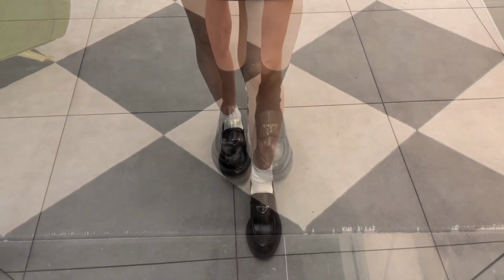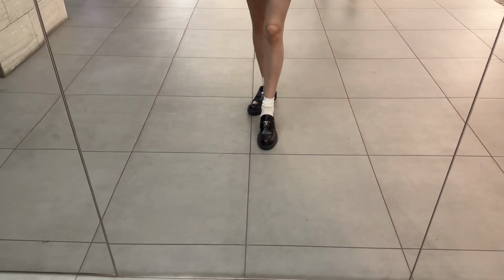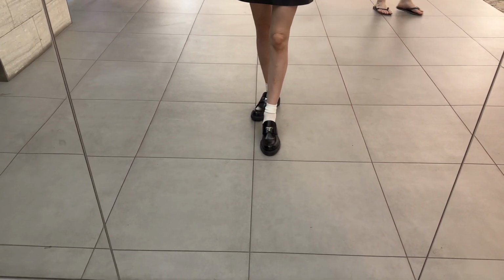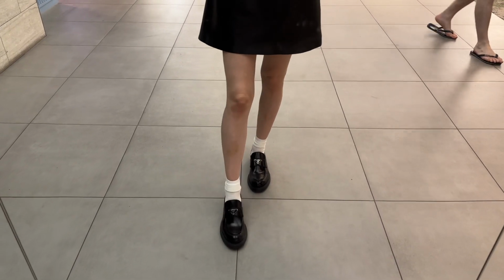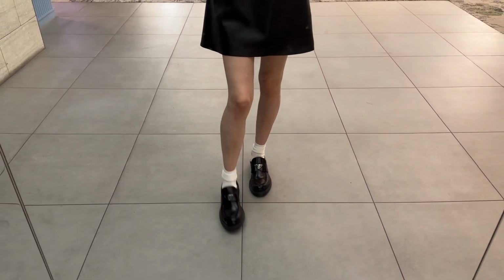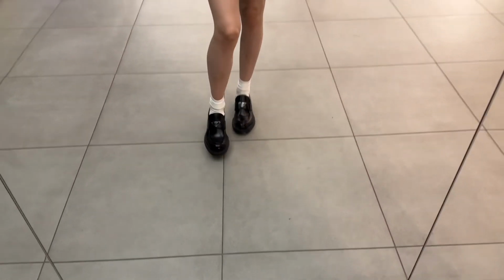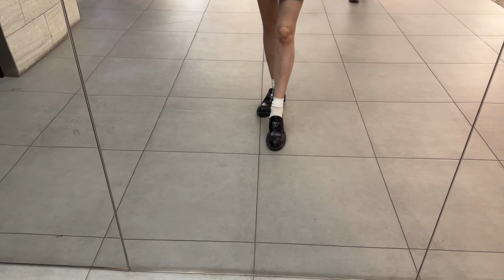And they look great with skirts, shorts, dresses, trousers, with everything. I absolutely love this style and I'm so obsessed with them. I think they're going to be my new favorite shoes. I just can't wait to style them with my outfits and post the pictures for you on my Instagram account.